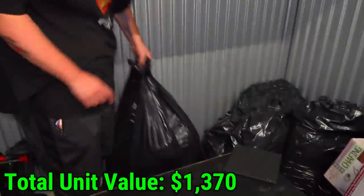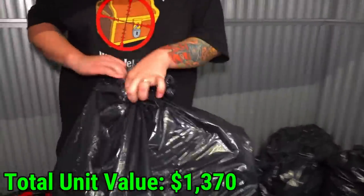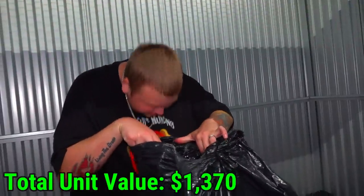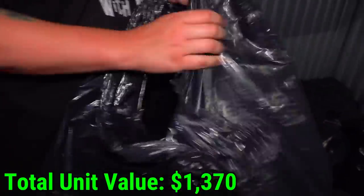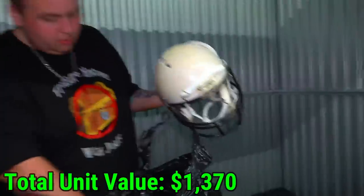Let's go to the next flex bag. Oh my gosh, it's heavy again. What is in this one? I see rounds. So I was thinking like basketballs or something, but I have no idea. What the heck? You know what this is? This is an entire football uniform. Like padding and everything. I see the helmet, the shoulder pads. Some football helmets.